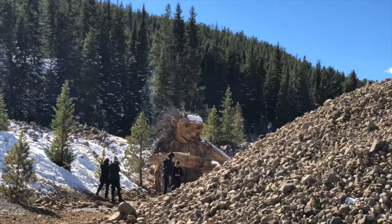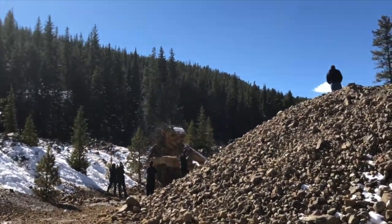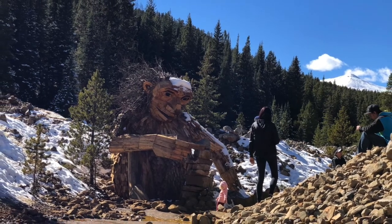From where I had parked, it was 0.59 miles to the troll. And to be honest, the troll wasn't as huge as I was expecting. Still very awesome to see, though. Very neat.